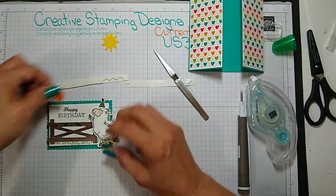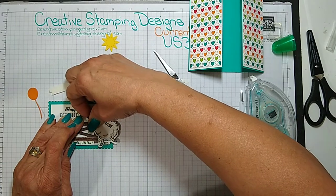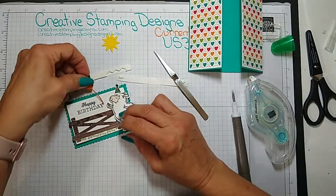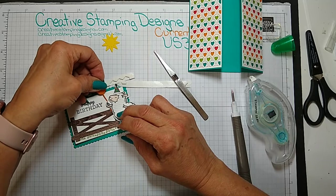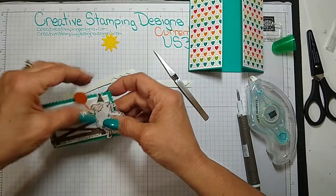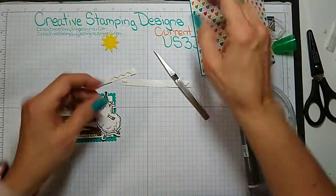But this one's going to have, I probably should have, let's see if I can get this up. Might be able to get it right under, yep, his little, I don't know what you call a paw. I have no clue. There. That should hold.